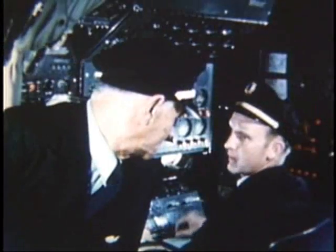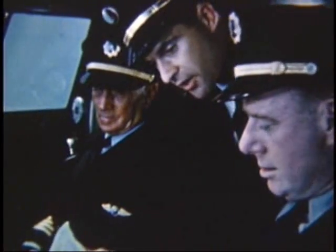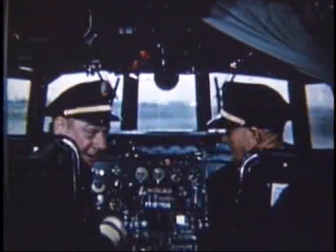Well, Hugh, how are we fixed? Everything okay, Hugh? The ship is ready, sir. 88 passengers, Captain. Gross weight 112,000 pounds. Another full load, eh? Thanks, Al. That's what I like to see.